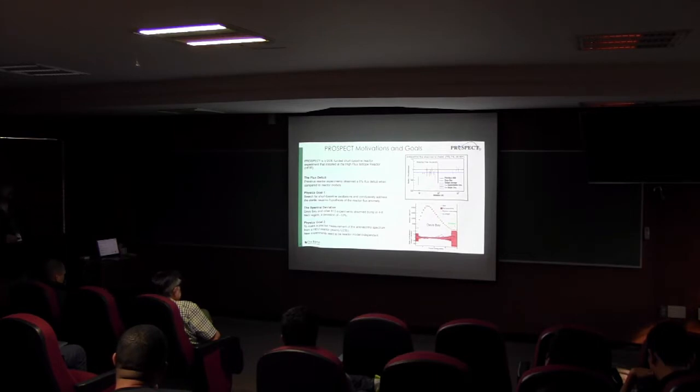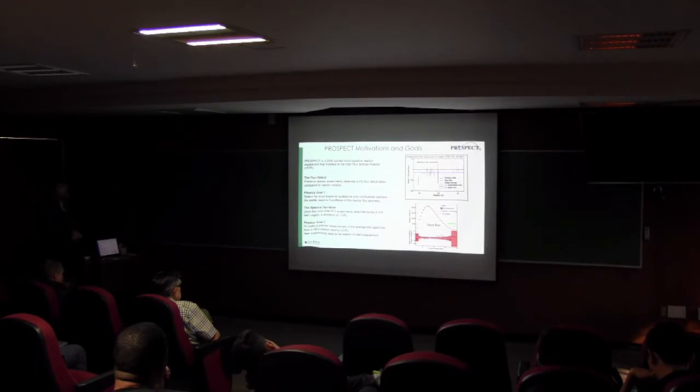Again, the motivations are the so-called 6% flux deficit as compared with this baseline. I'll talk a little bit more about that in a minute. And then to do a search for short baseline oscillations and address the hypothesis of the possibility of having sterile neutrinos.